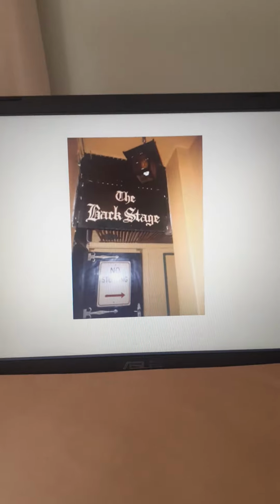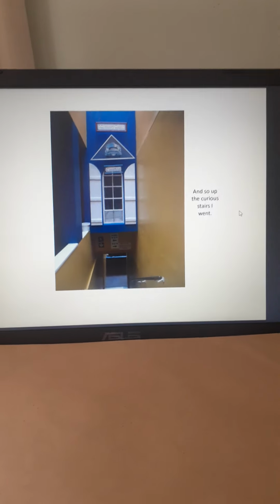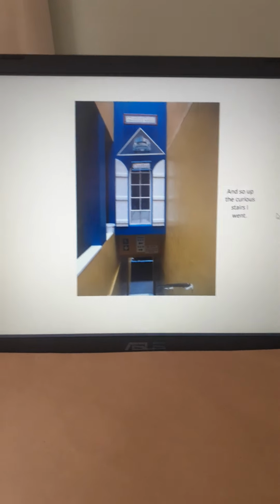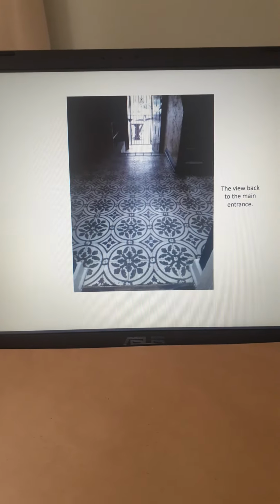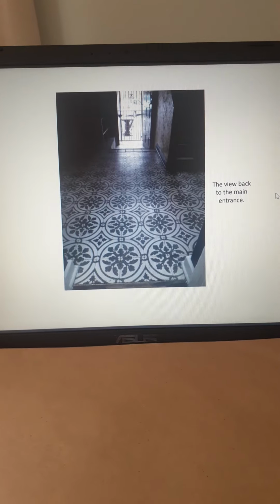The backstage. So there must have been another little pub back there. And so there's also a restaurant, or there was, I don't know if it's still there, and packed with stuff. These were number plates from all over the world, but so much else, you could actually just sit there and look at this stuff. I went upstairs and looking back at the main entrance, quite a humble single door entrance, beautiful tiles.